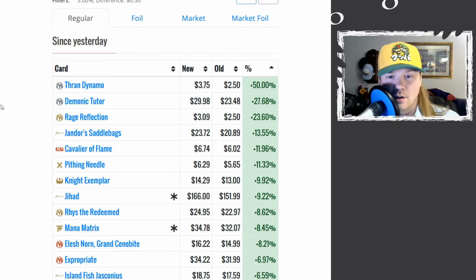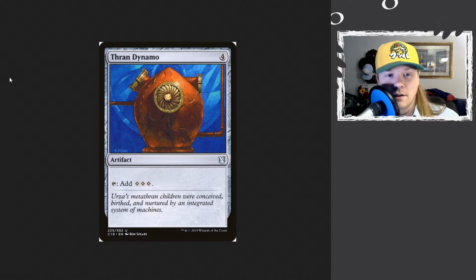You can see, not too many big increases. A lot of cards that are probably a little bit more well known, but we'll still go over them because we have not looked at them quite yet. So the first big price increase for the day is our Thran Dynamo.